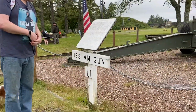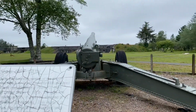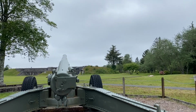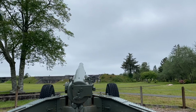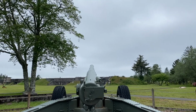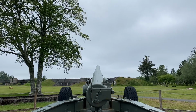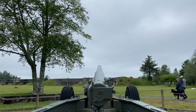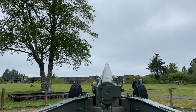The MM gun. Read anything? A little bit. This kind of gets hazy down here. But it's a 155 millimeter gun in carriage. It's the American version of the French 155, the Grand Puissance Filloux, or grand powerful gun, for those who don't speak French. Captain Filloux.